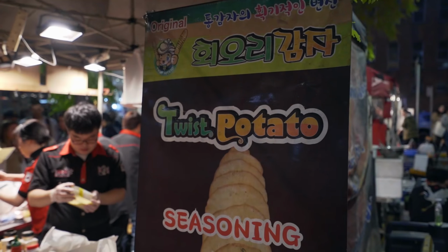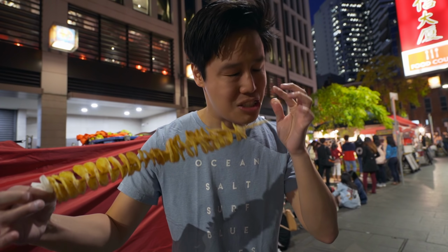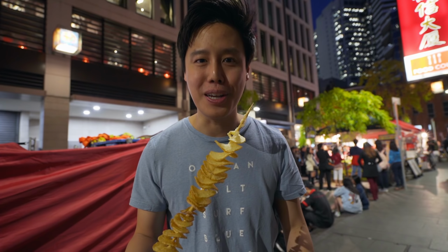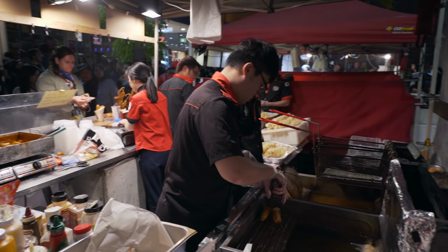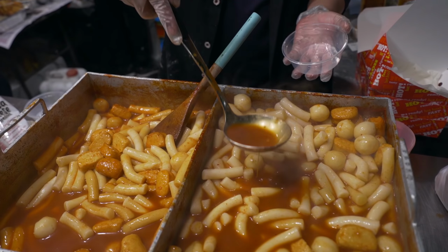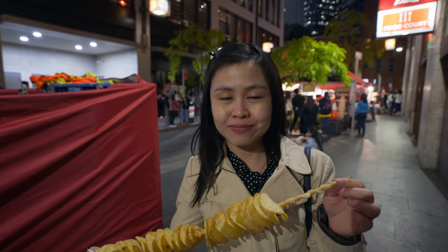And then you've got 15 seasonings to choose from. Right now we've got the barbecue seasoning because this is one of my favorites. A little soggy, but the seasoning does help. It's good. This is from the Korean food stall, and they basically sell the twist potato as well as the tteokbokki, which is rice cake. So they've got a variety of selection over there, but today it's all about the twist potato. Ain't that right?